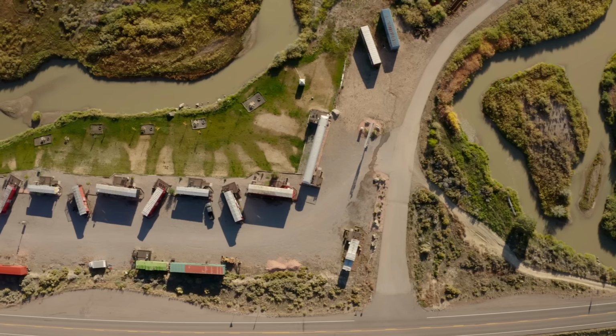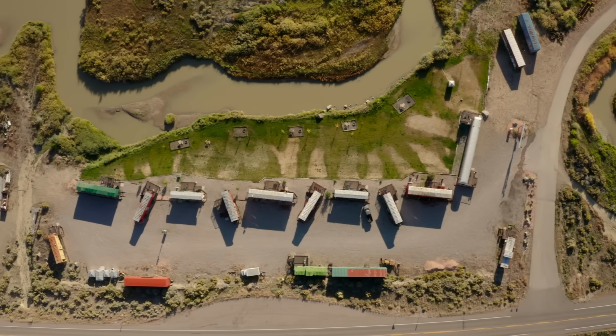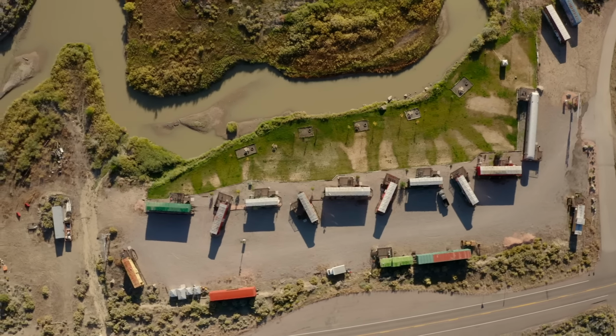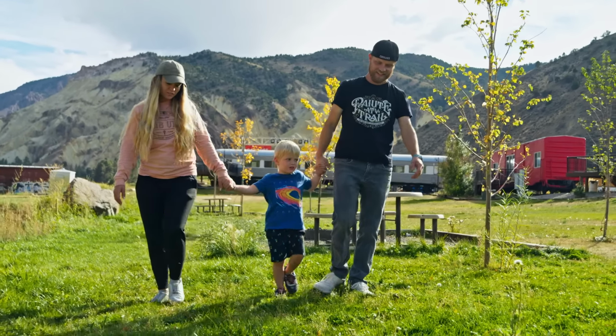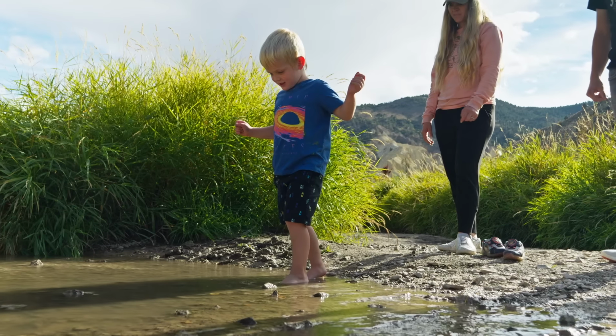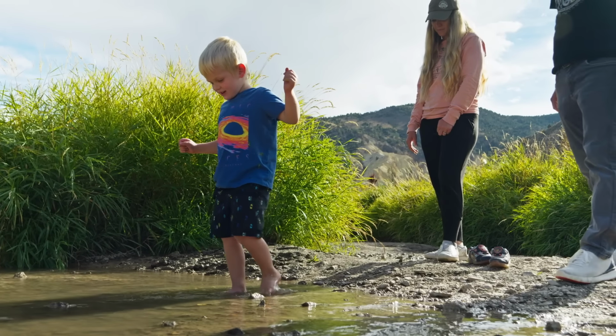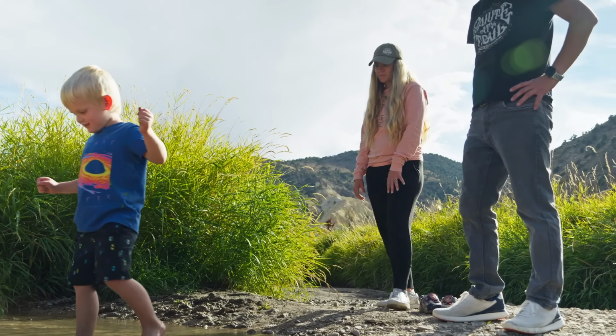Don't take shortcuts, right? It's easy to say, I just want to hurry up and finish this. A lot of people who are building alternative living spaces are doing it themselves, right? And it's easy to say, okay, well, I'm just going to skip steps A, B, and C and jump straight to D. But if you're planning on staying in that alternative living space long-term, don't skip A, B, C. Do it all, do it right, and you'll be a lot happier with the maintenance going forward.